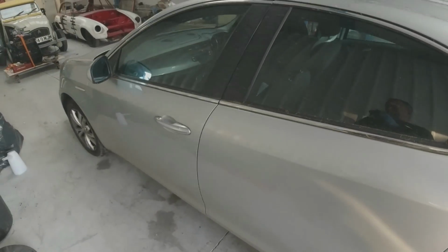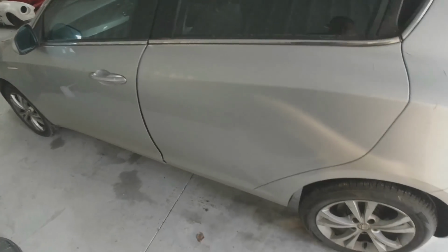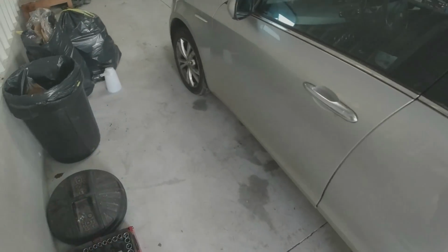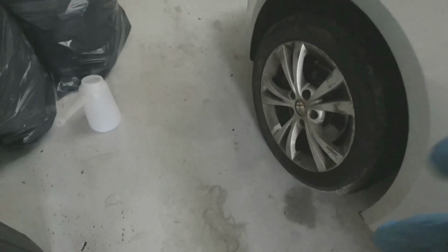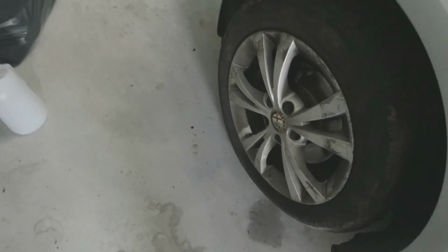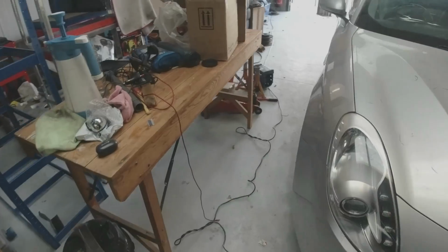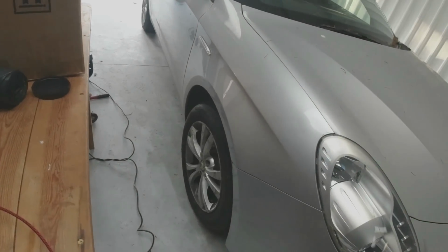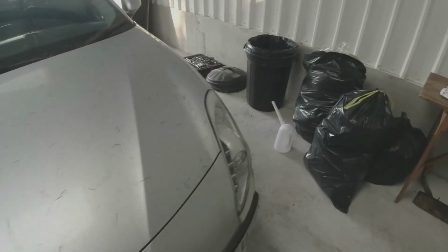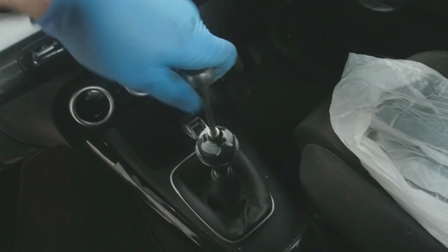Low mileage, only 53,000 miles on this one, isn't it? I might have to do the wheels. They look a bit scuffed up, possibly. I'll see how they clean up. Sometimes a lot of this stuff comes off, but that looks pretty scuffed actually. So it may well end up painting the wheels. They'll all have to come off and be done in one go. Yeah, they're pretty bad. I think I will have to paint the wheels. So not quite as quick as I thought. But let's get cracking.